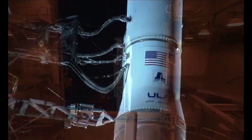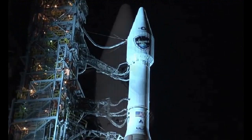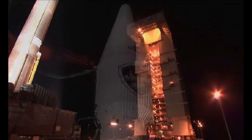RD-180 will deliver more than 860,000 pounds of thrust to lift the vehicle off the launch pad. For those watching the broadcast, you're looking at video taken earlier this morning at Space Launch Complex 3.